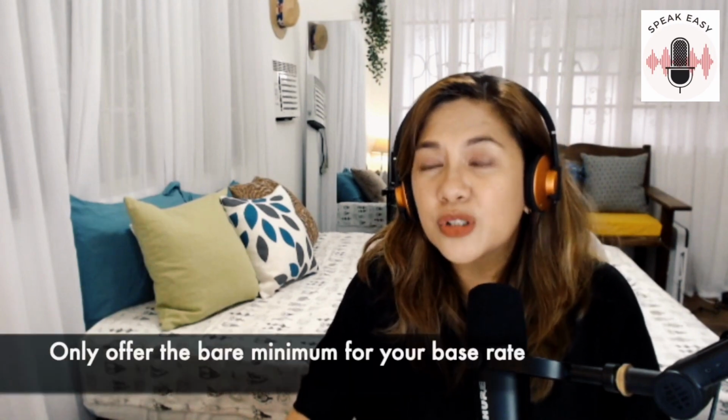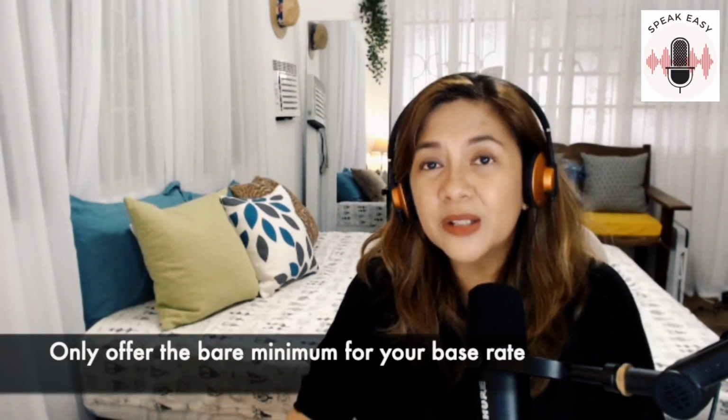And this is why it's so important to only offer the bare minimum to your base rate. The bare minimum would just be to record a certain amount of words and clean up the file. For the rest, you can charge extra. Now, while this is a good level to start, of course, our goal is to go to the next level.